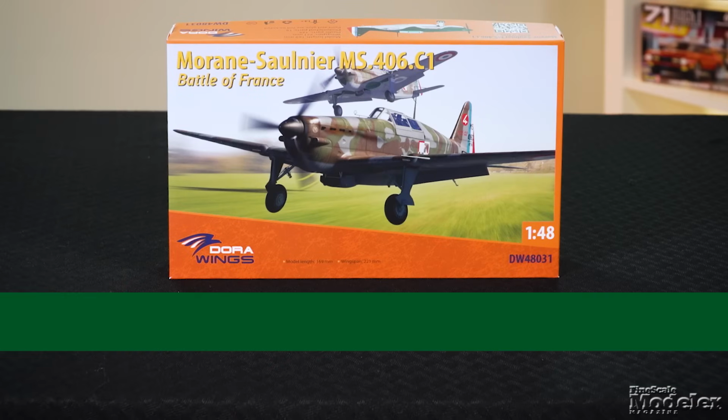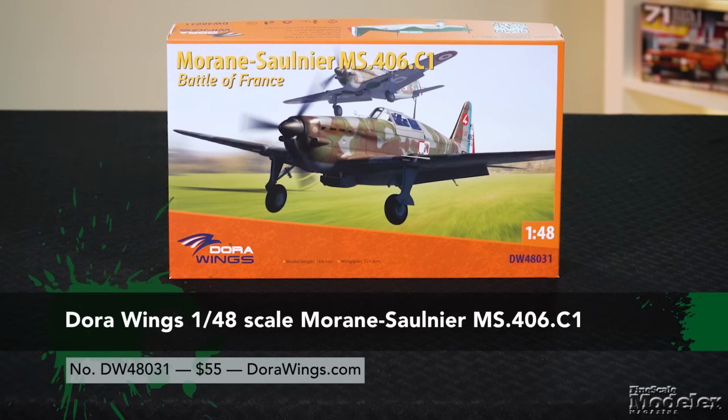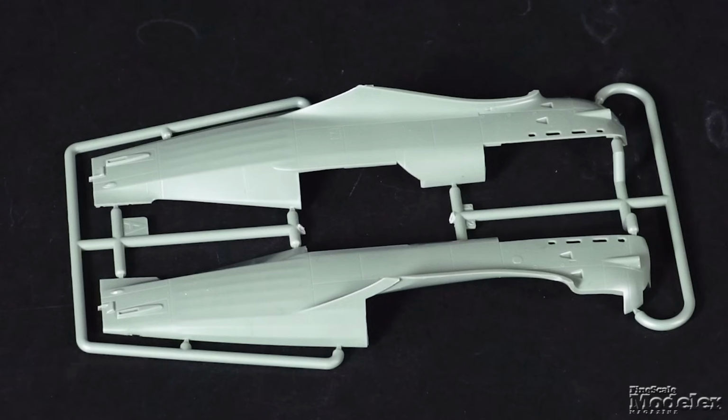That's right, we're glad you're here, and we've got a packed show kicking off with new products. Starting with Dora Wings' 1/48 scale Morane-Saulnier MS-406. This is an all-new toolkit of one of the French fighters that faced off against the Luftwaffe when Germany invaded France in 1940. Typical of Dora Wings, airframe parts like the fuselage feature fine engraved panel lines and subtle stressed fabric over the rear section.